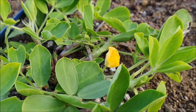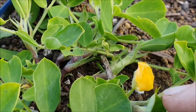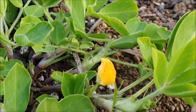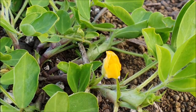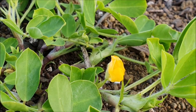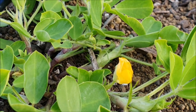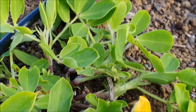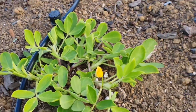That's really exciting. Peanuts are really cool because what will happen is that it will drop a thing called a peg coming down from the flower, and it will go into the soil, and the peanut will grow underneath the ground from there. So there'll be a stalk directly connected to where the flower was, down in the soil. It's great. It's fun. I love growing peanuts.